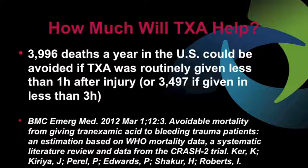So how much will TXA help? Well, I think this study in 2012 summed it all up. 3,996 deaths a year in the U.S. could be avoided if TXA was routinely given in less than an hour, or 3,497 if given in less than 3 hours. I think that sums it up. We know that the drug works. We know that it is cost effective. We know that it's easy to store, very little fuss and muss, and we know that the literature and data support that we'll be saving lives with this drug.